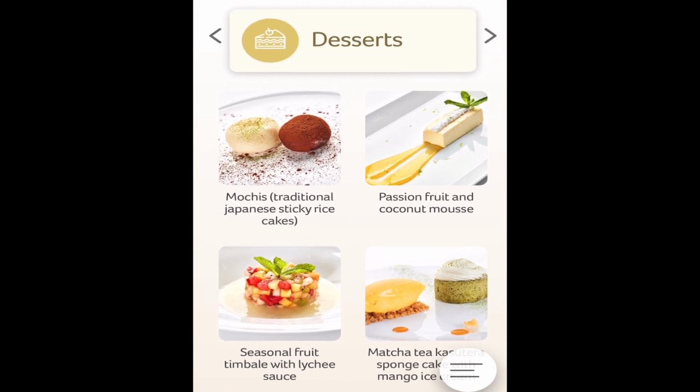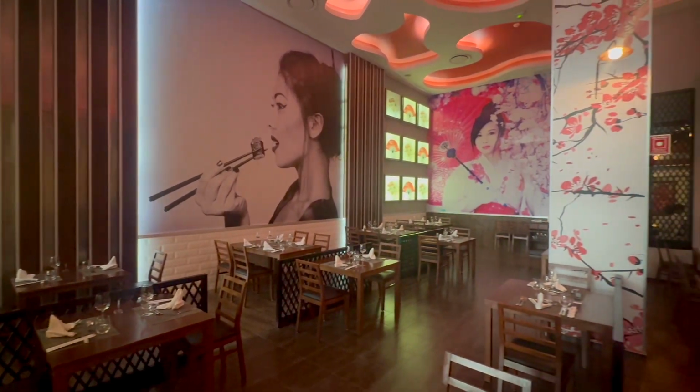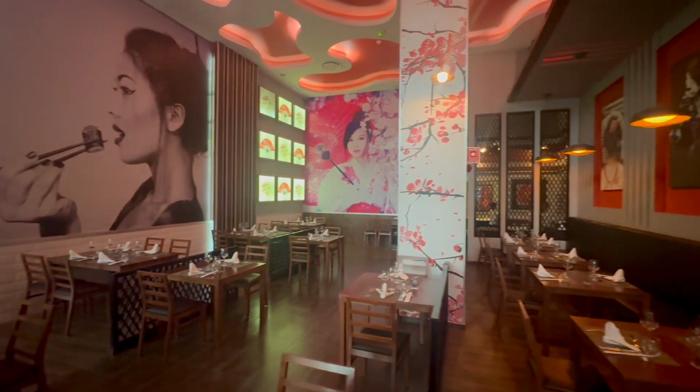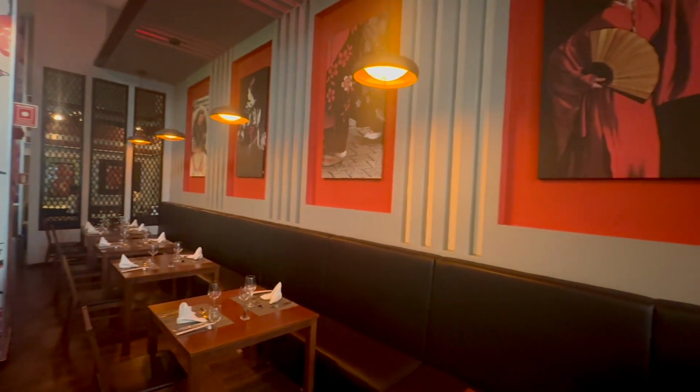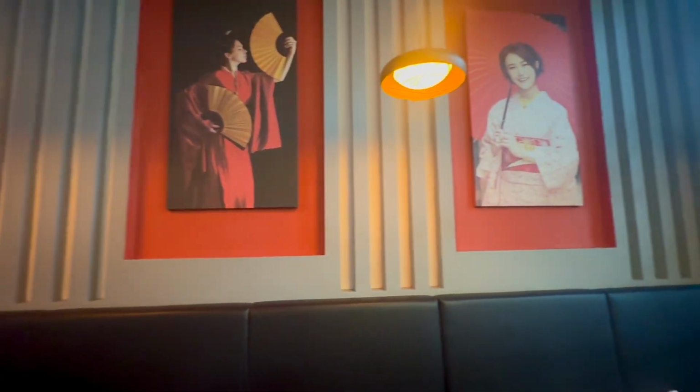I'm going to show you after the menu. This is the decor. It just has a really nice feel. We got there right when it opened, so we wouldn't disturb people filming it, but I just really, really enjoyed it, and so did Angie. The restaurant.